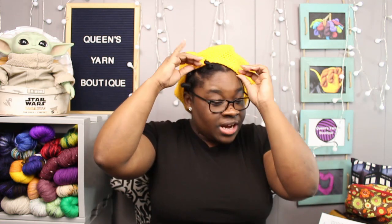I don't know what else to say about it. I mean, it is incredible. It really just keeps your head warm. I've worn it out a few times and it goes with so many different outfits. And yeah, I just absolutely love it. I love the way it feels. And I'm going to use some different yarns on it or with it. And I hope that it keeps its shape.